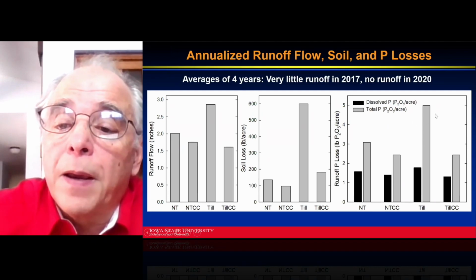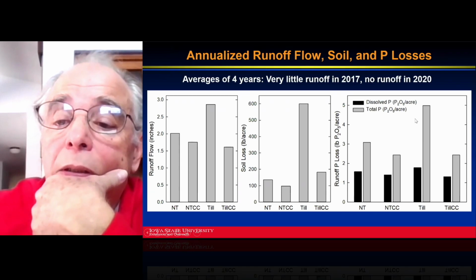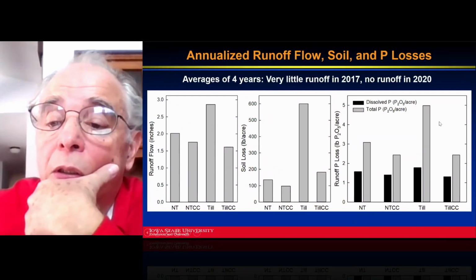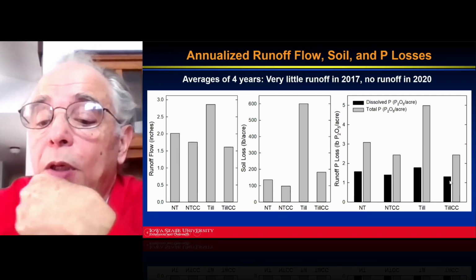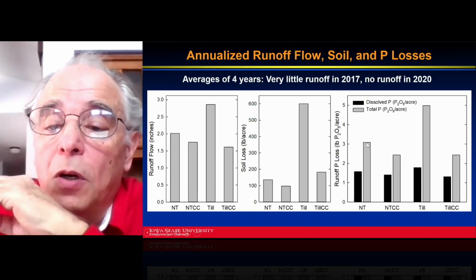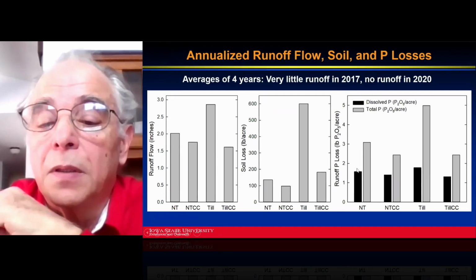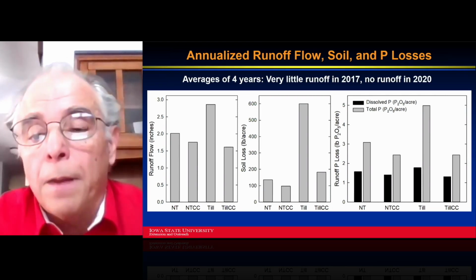reduces, okay, the total phosphorus loss a lot. This is no-till, this is with tillage, okay? Then the cover crop reduces a lot the total P loss, but less, proportionally less, the dissolved P loss, okay? And then with the no-till, the cover crop reduces a bit the total P loss, but not much the dissolved P loss. So what we found here is good news, okay?